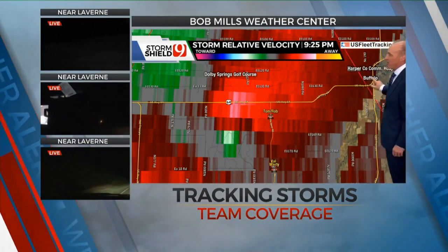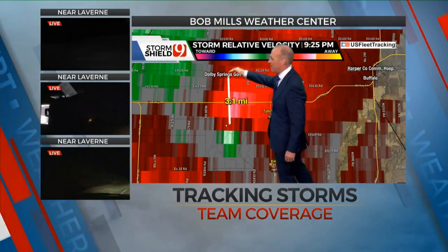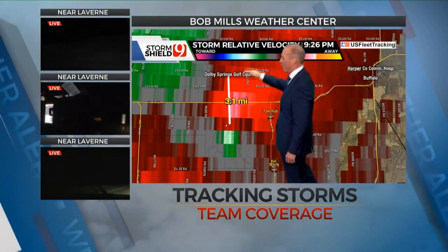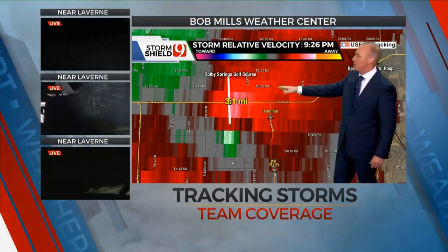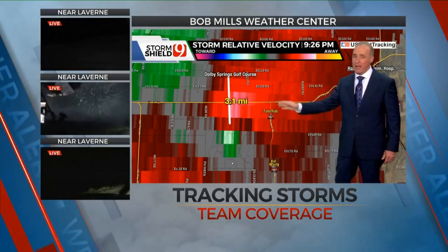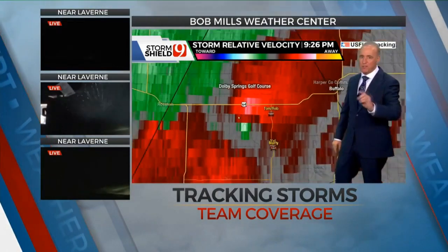You folks in Buffalo, if you live west and northwest of Buffalo, you need to be going to your safe spot. Also, if you live in and around the Dolby Springs Golf Course, which is north of Highway 64, if you live in between the golf course and Buffalo, you have got to go to your safe spot. This has produced a large and violent tornado, but it has weakened, at least the circulation has for now. Okay, the wind speeds have come down. Let's go to Marty Logan's video. Let me show you what this looked like.